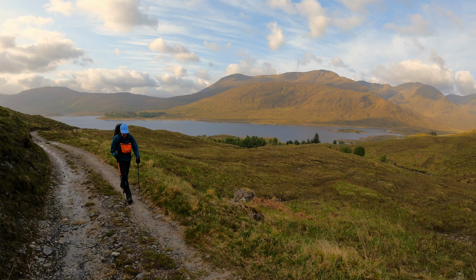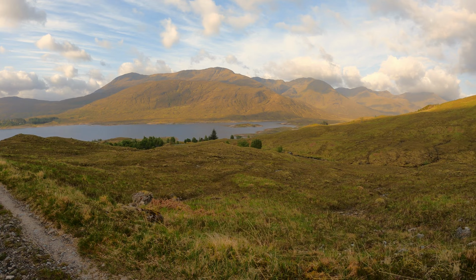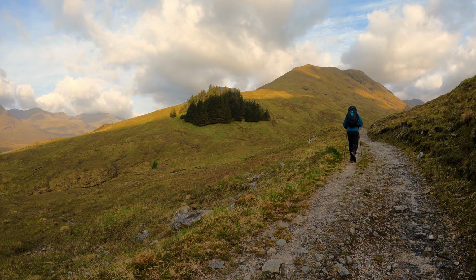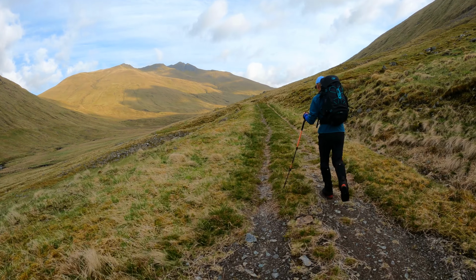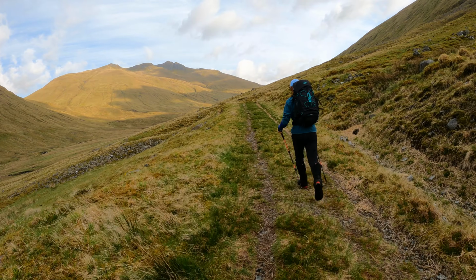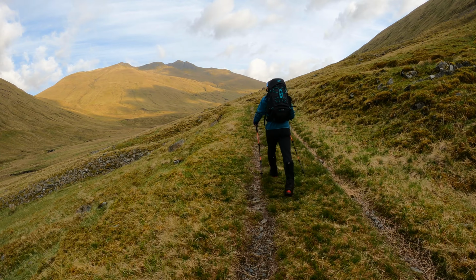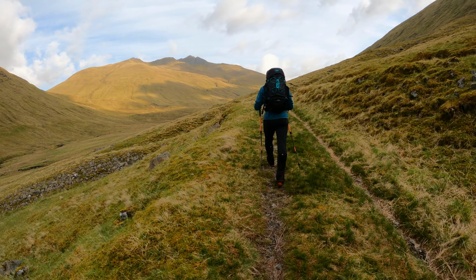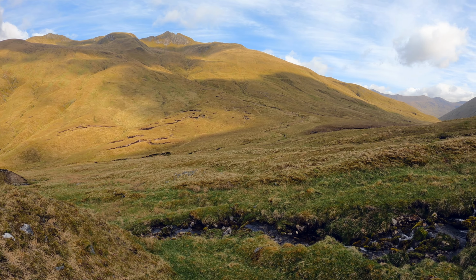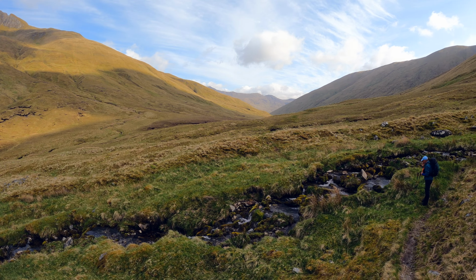Nice, a bit claggy at this end of the glen down by the water. The path runs north from Glen Shiel into Glen Affric and brings you up in between some Munros. You see Ciste Dhubh there just to the left, looking well this morning. We're up at the watershed now, about 220 metres height coming in there.